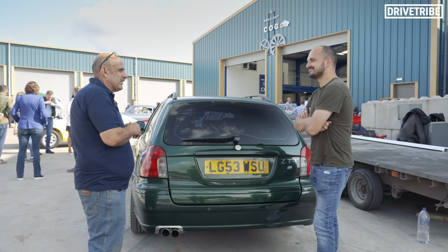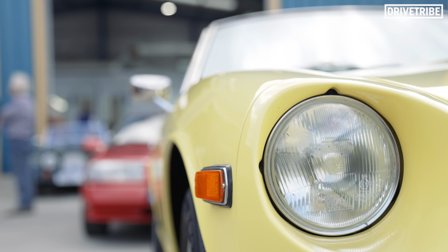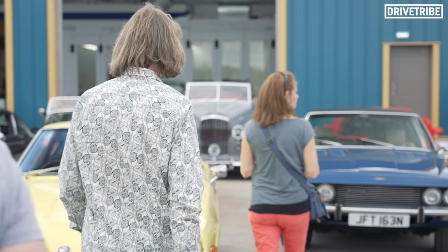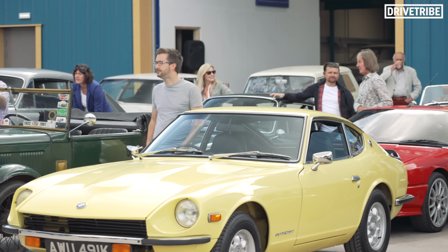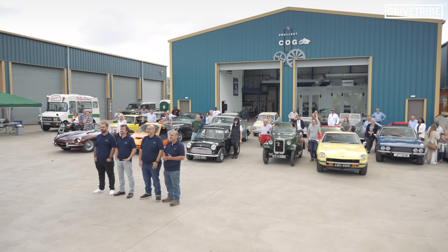The thing with any car, it doesn't matter what it is, it's what it means to you, not what it means to anybody else. Look here, you've got all these different cars: Datsuns, Jensen Interceptors, Bentleys, Ferraris. Each one of those people loves their particular car. But what have they got in common? They're all just made of the same thing, metal, just a different shape.